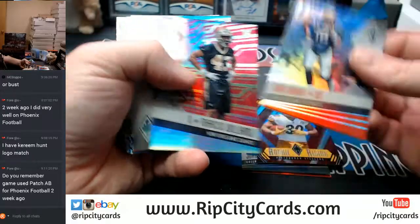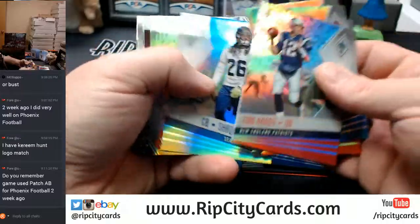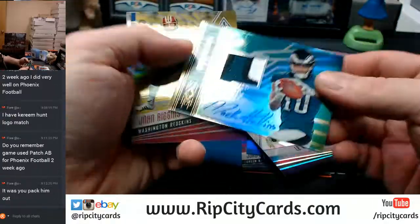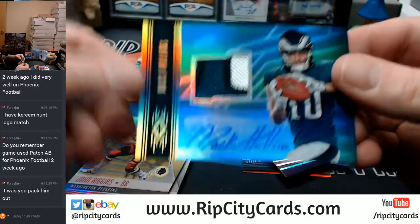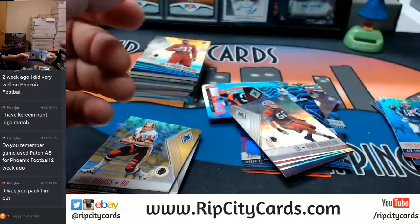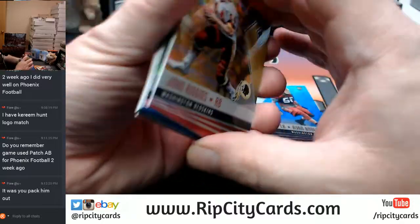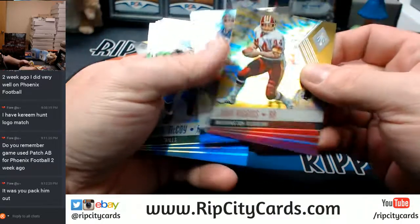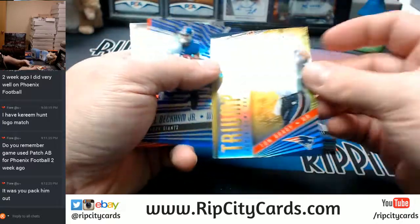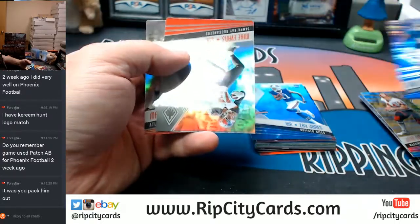I know some of these are not. Mac Hollins. 3-color swatch autograph to 10 for the Eagles to D'Ace. I do not remember. My memory is going on me. It's TB to 25. Go ahead and throw that in a sleeve. I'll check that. Just go through the rest of it.